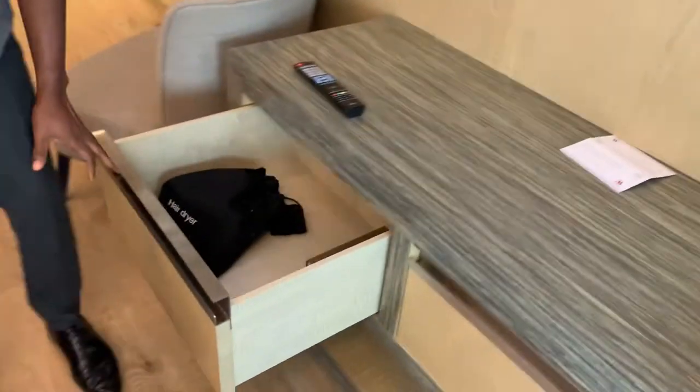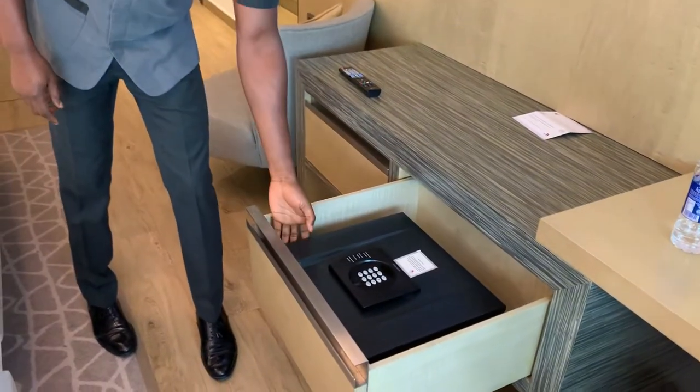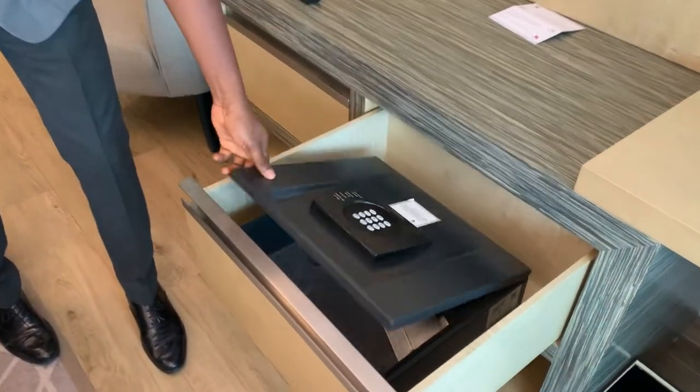There, we have a hair dryer. Oh, good. Hair dryer here. There's a safe here. And the instruction on how to use it is also written here. Perfect.